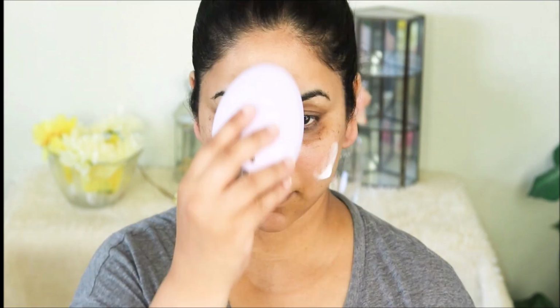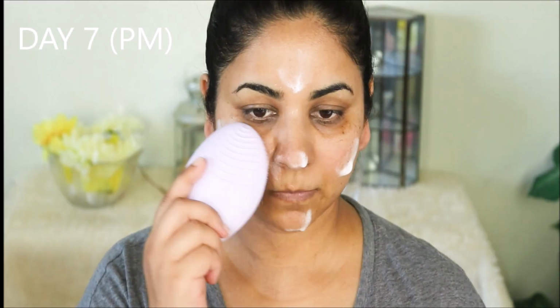Today is day 7, and here's what I felt. Because I've been using the products consistently, the texture of my skin has improved drastically. My skin feels fresh, softer, and tighter. In terms of complexion, there isn't much change. I think that takes a longer time to notice a change, but because my skin feels softer and it looks more fresh, maybe it looks brighter. But over time, I can see my complexion improving.